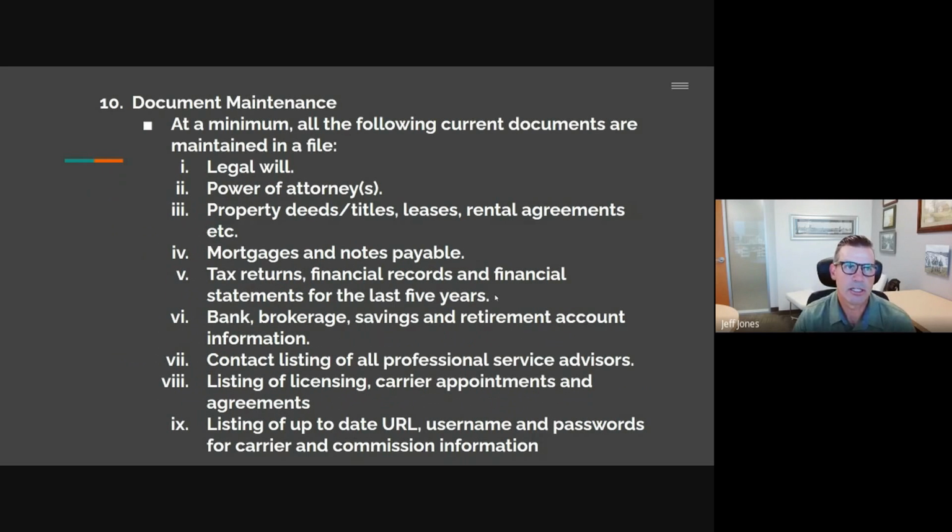Last but not least on the 10-step checklist is document maintenance. And this is really, really important. Make sure at a minimum that you have the following current documents in a file: your will, power of attorney, property deeds, leases, rental agreements, etc., mortgage, notes payable, tax returns, financial records, bank, brokerage, savings, and retirement account information. Those of you who have a trust, your trust, and a contact listing of all your professional service advisors.